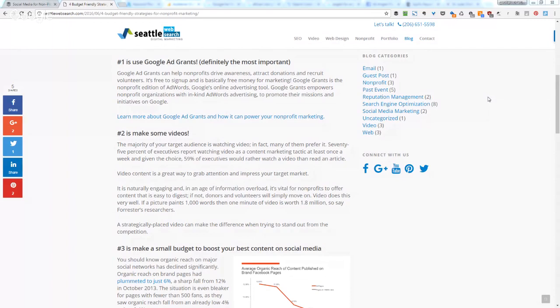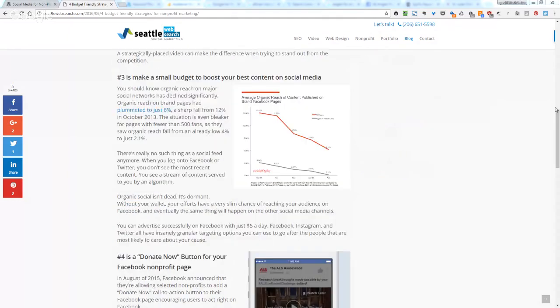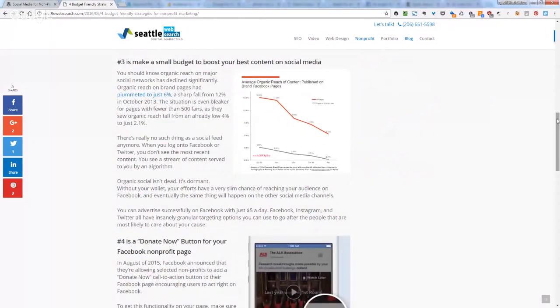We're going to see a reinvention of television, except on your computer, in the next couple of years. So number 3 on this list is make a small budget to boost your best content on social media. This just has to do with the fact that organic reach on Facebook is getting worse and worse every single day. So if you're not boosting posts, you're most likely not going to see a lot of traffic. And again, this depends a lot on your competition. If your competition is doing ads already, then this is a lot less effective. But if you're first to market, you can see huge results for a small amount of money.